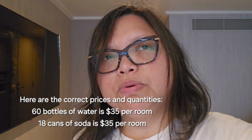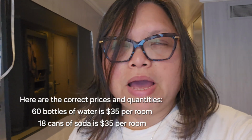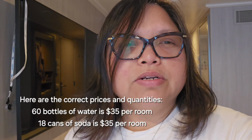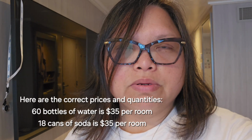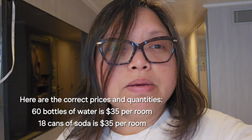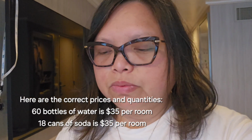So it's up to you. If you are really a big alcohol drinker, then it's worth it for you to pay for the packages, and they've got several packages that you can purchase. I think the most expensive one is $800 for the entire cruise. That has all kinds of beverages, including specialty coffee and your alcoholic drinks. But I believe you're only limited to 15 drinks a day. I might be wrong, but you can check on your app and they'll show you what those are.